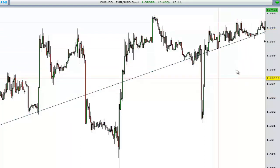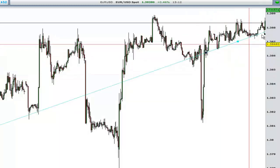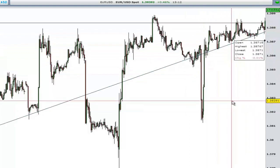Now, it doesn't matter what chart this is. Okay, it could be a 30-minute chart, an hourly chart, a daily chart, a weekly chart. It doesn't matter. I'm trading the forex chart here, but it doesn't matter again. This works really well on the stock market chart as well.